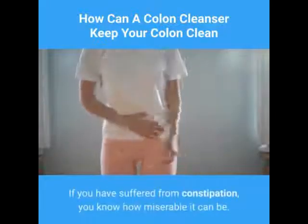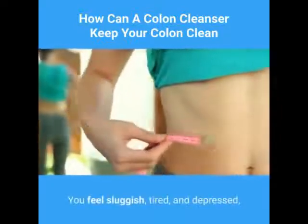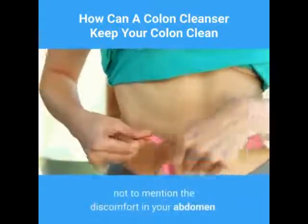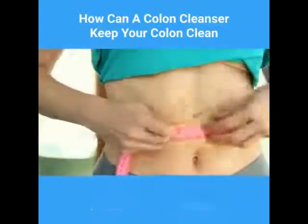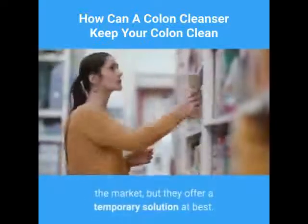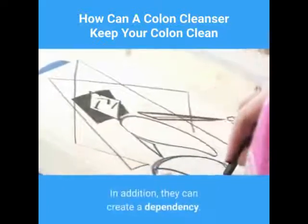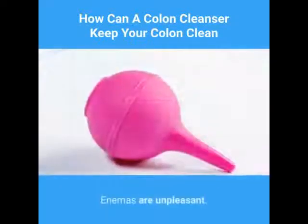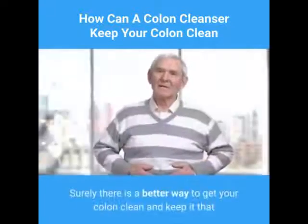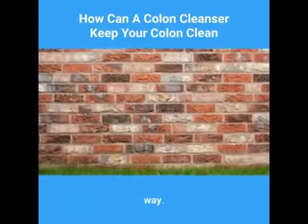If you have suffered from constipation, you know how miserable it can be. You feel sluggish, tired, and depressed, not to mention the discomfort in your abdomen. Of course, laxatives abound on the market, but they offer a temporary solution at best. In addition, they can create a dependency. Enemas are unpleasant. Surely there is a better way to get your colon clean and keep it that way.